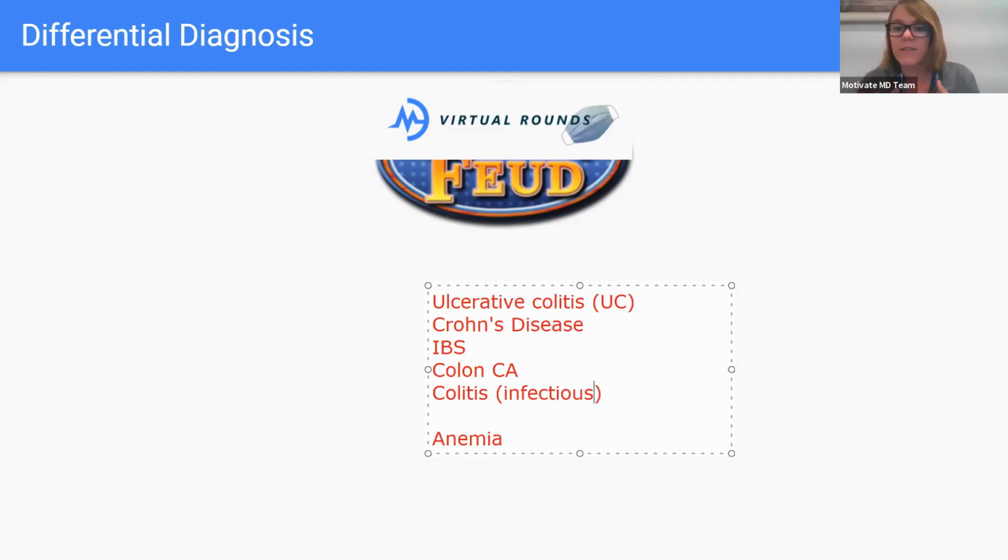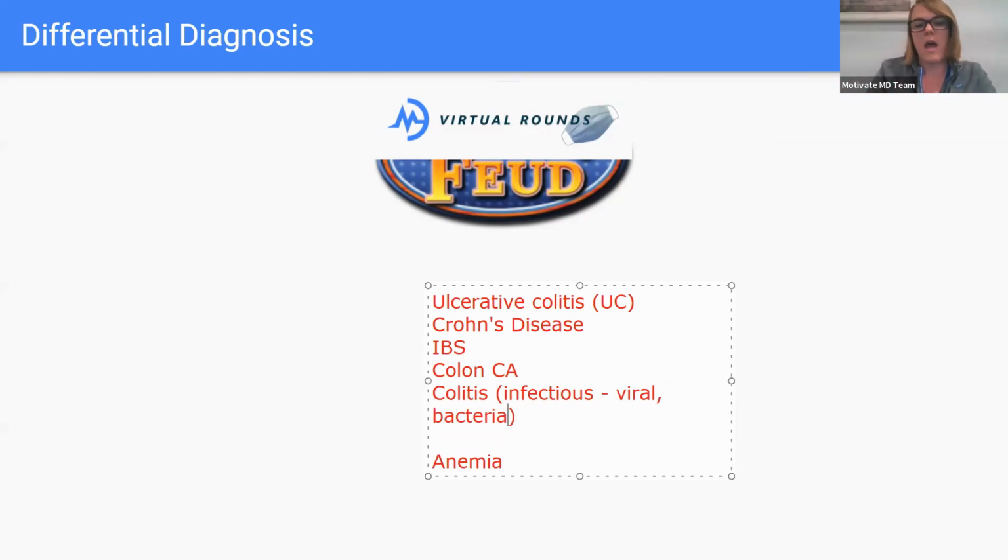But we can say infectious because viruses and parasites can absolutely cause diarrhea, okay? Remember norovirus? Norovirus is often something people get on cruise ships. That causes bad diarrhea as well and vomiting, okay? So we can say infectious because that encompasses viral, bacterial, and also parasites. You don't have to hone in very closely right now. We can include all of those on our differentials because we haven't ruled them out just yet, okay?